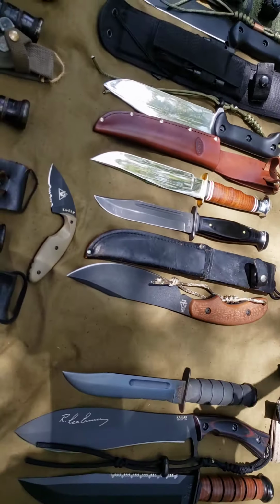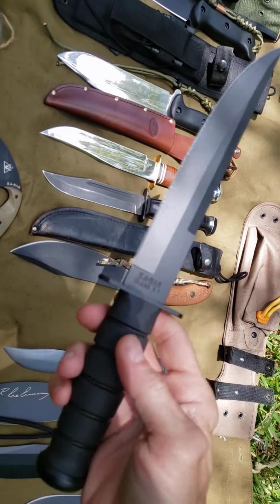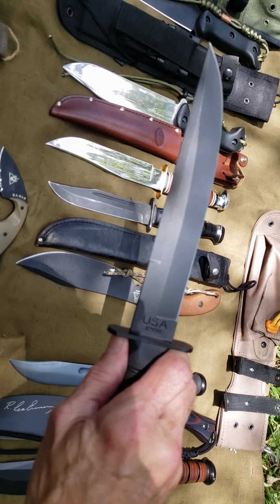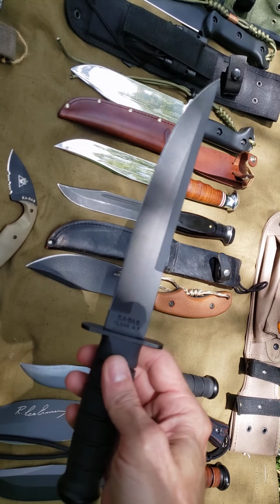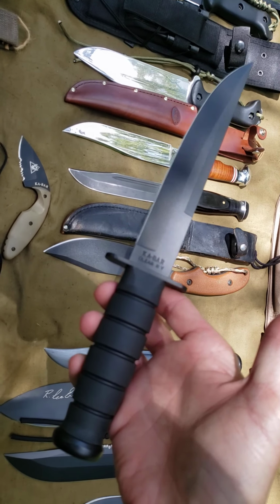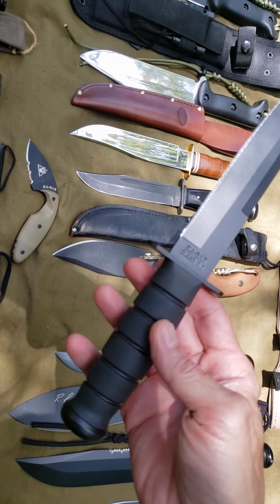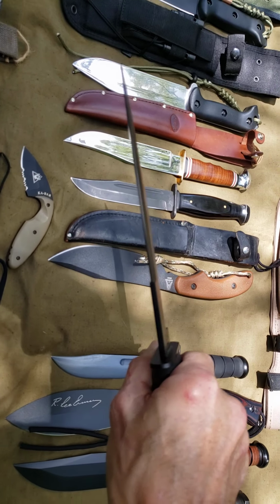Then we have the modified Tanto, the 1266. This is probably the hottest seller in the K-bar line right at the moment. If you haven't got a 1266 by K-bar, you're probably looking at one of the coolest defensive tools there is. I mean, this thing is freaking sweet. I love this.